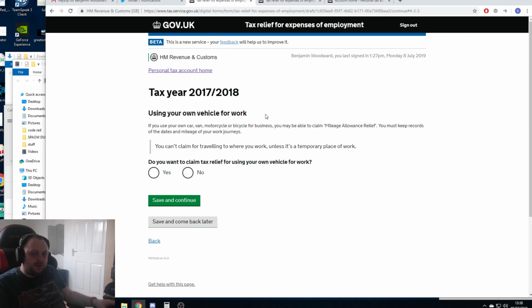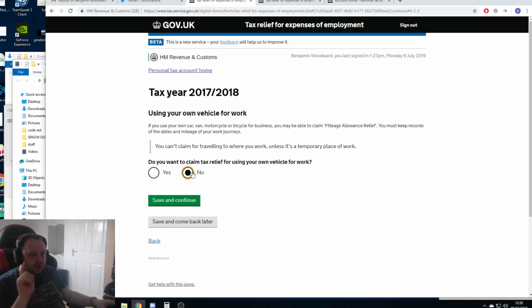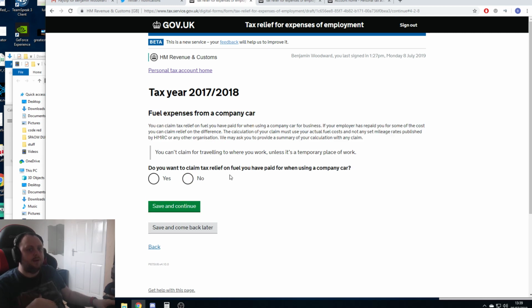Do I use my vehicle for work? Do you want to claim tax relief for using your vehicle for work? I don't drive, but if you do, you might want to click yes on this. I don't know what you'll get back because I don't drive. I have no idea. So for the purposes of what I know, I'm going to say no. There's no fuel expenses for the car, but again, there might be if you do have one and you've clicked yes previously. So I'll say no.